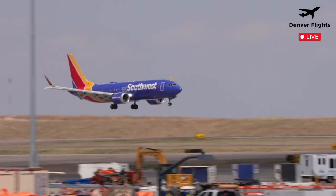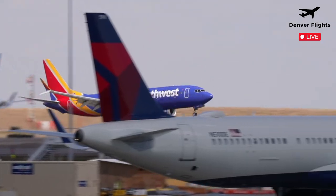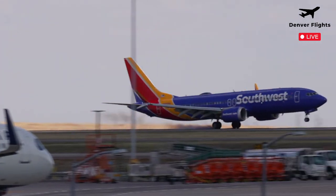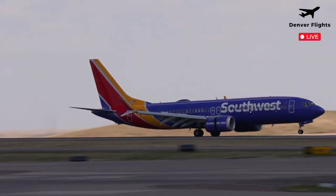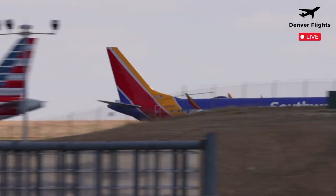21 and is on the RNAV. Zulu 16 right, field sight. 721 Denver Tower 16 right, clear to land with 170. Oh, come on, come on. Nice. 16 right, clear to land, Southwest 721. Beautiful.